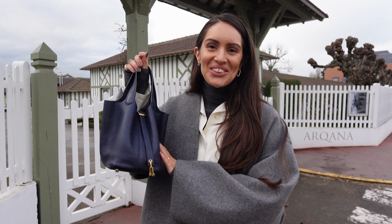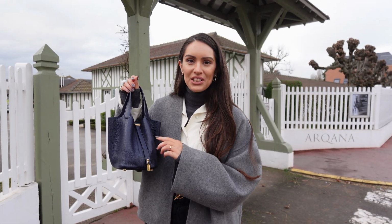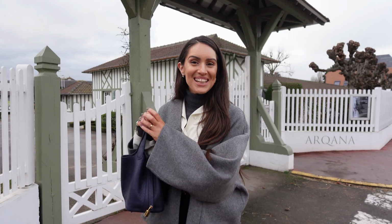And then I've also got my Picotan in the Bleu Nuit shade, which I absolutely adore, with yellow gold colors that matches my Bleu Nuit belt. And that will be it for today's look. All of that is paired with this beautiful ruined hair because it was raining a little bit earlier.